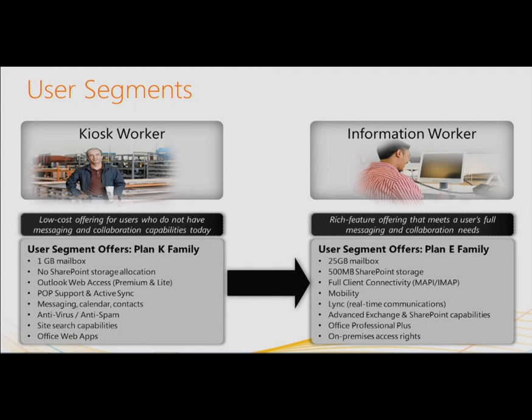Secondly, they can also connect using POP and IMAP to the backend services, so they can use Outlook in a way. And we also introduced mobility, so they can now use Exchange ActiveSync with even the kiosk license, which really enables them to stay connected. Like Stefan said, it's probably a user that does not have a computer, but we all have phones, and that can help them stay connected. Yeah, I mean, phones, very powerful computers compared to what we had in the 80s. Yep. Right, so that's the kiosk user.